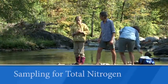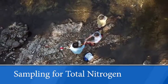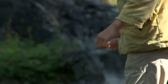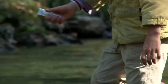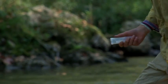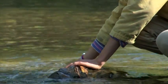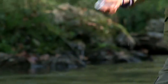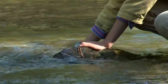Bjorn will demonstrate sampling total nitrogen. This is a plastic bottle with a plastic blue threaded cap. This bottle also requires rinsing 3 times before sampling. Being careful not to disturb the channel bed where he's sampling, and being careful to discard the rinsate downstream of where he's standing.